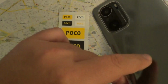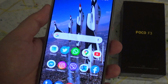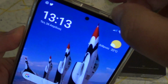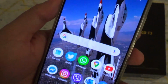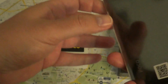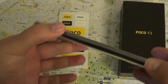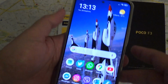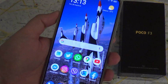So yeah, this protection is quite good, although it gets scratched and stuff like that, so you better get a better protection for the screen. Also, I don't know if you can see it, but it also comes with a very thin screen protection. And yes, in general, I'm very pleased. It's quite thin compared to my old phone, although it has a casing and these big cameras in the back. And yeah, that's about it about the Poco F3.